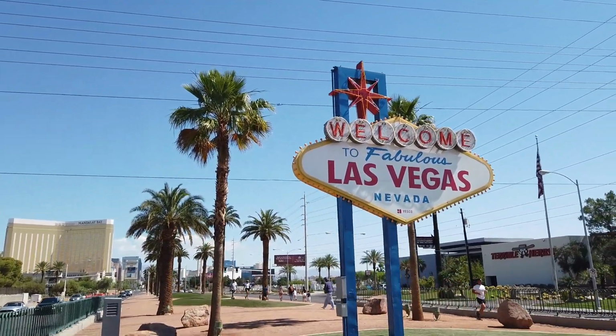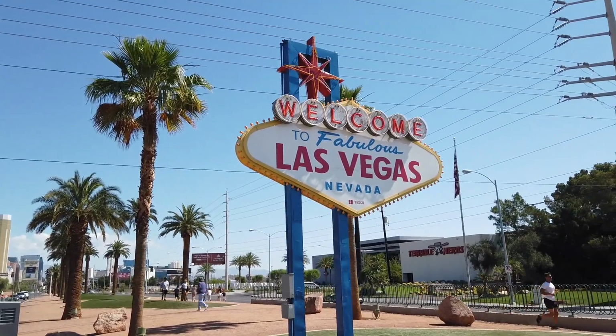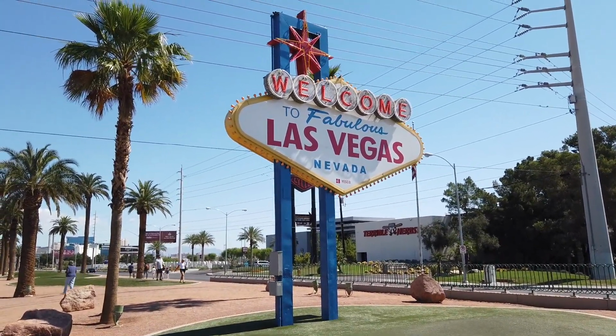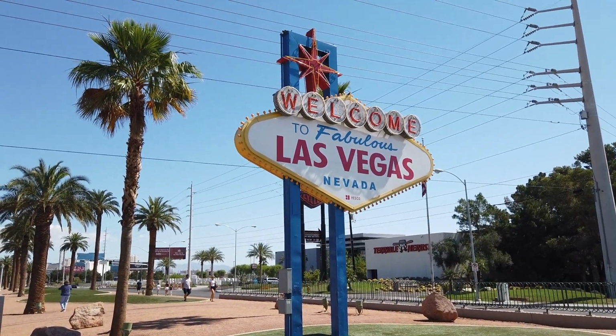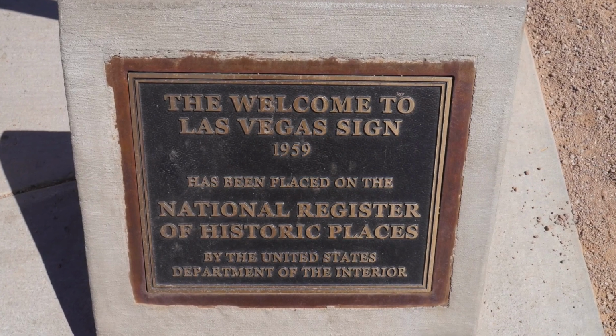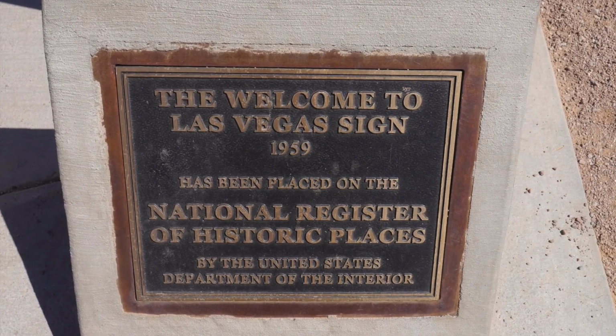Ms. Betty lived a long life and was able to see her design reproduced on everything from shot glasses to lamps. She just recently passed away at 91 in 2015. Her iconic sign was added to the National Register of Historic Places in 2008.